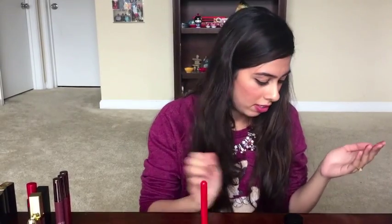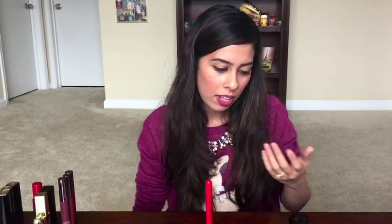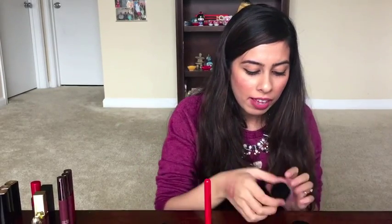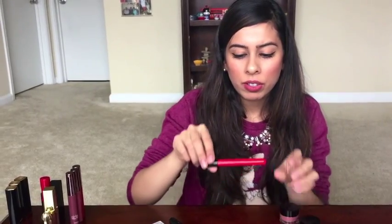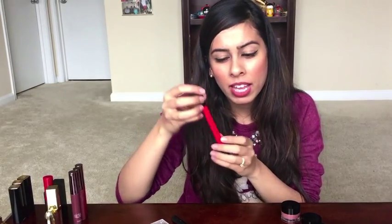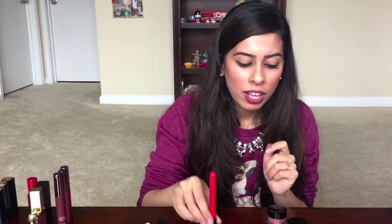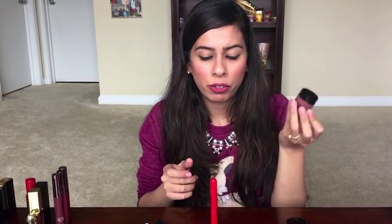I did try the Inglot lipsticks, but I ended up returning them. I did not like their formula at all. It was kind of weird. So I'm just gonna remove this. I ended up getting their lip paints. So they have lip paints in a pot form, and then they also have these, which are called lip paint creams. These are $10, and these are more expensive. I believe they're 12 or 14.